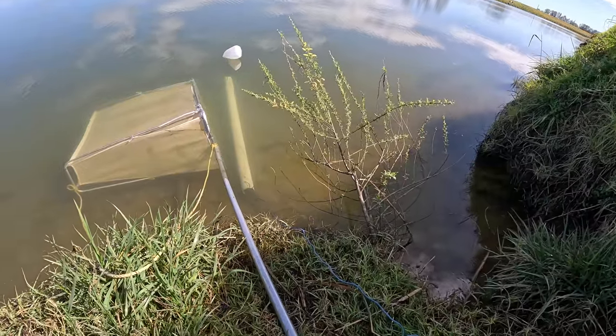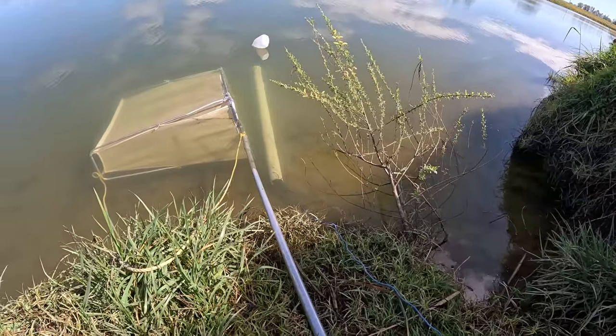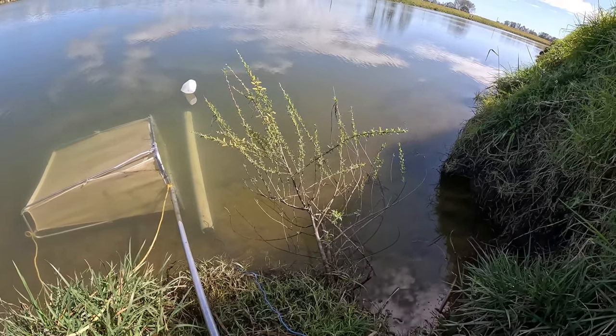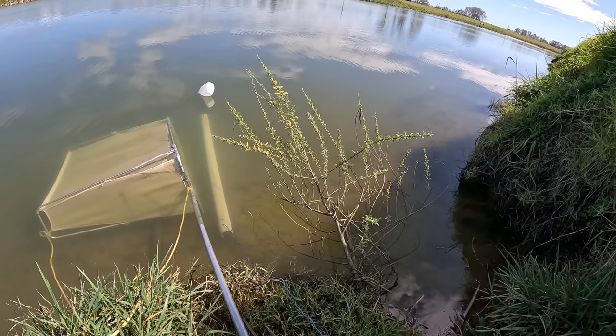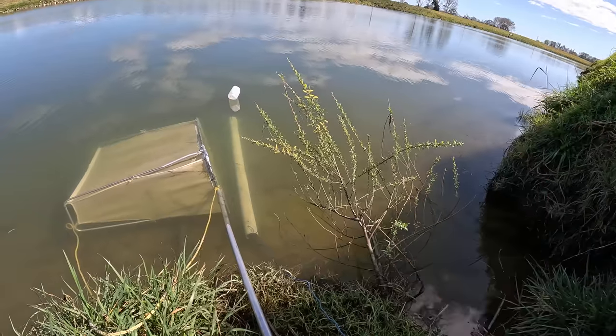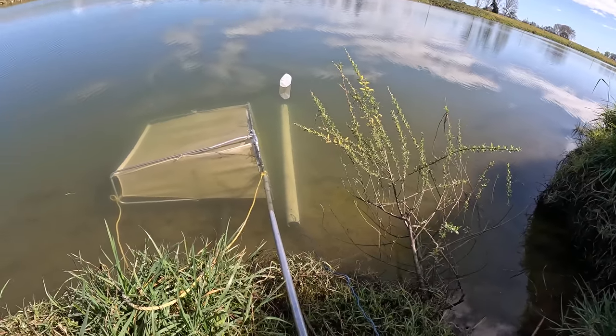Big shoal of little bait fish. Look, can't have my mark. No, they see my mark and they're turning around. They're not keen on coming over. They're going to go around it. You guys can't see that. They're about maybe that long. There they go. Look, see them?